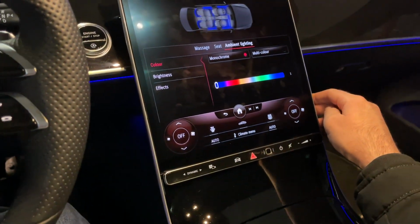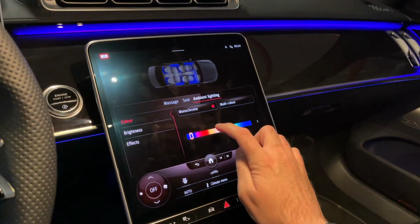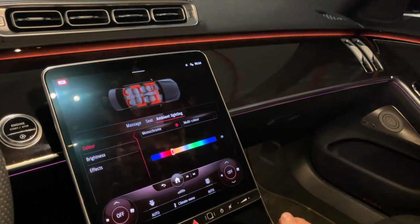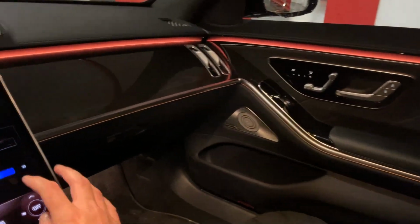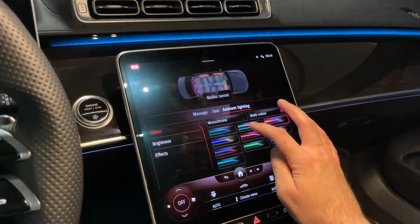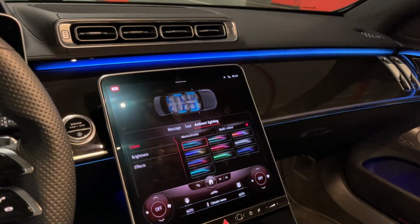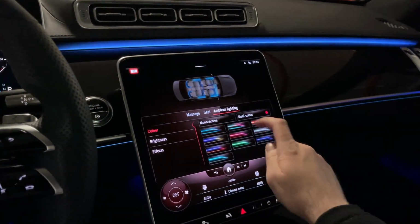Now the ambient lights, for sure the best in business. And when you go to multicolor ambient lights, let me actually turn off this screen.